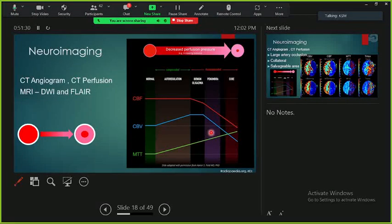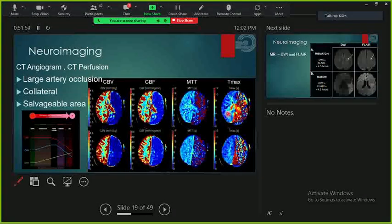Then comes the penumbra. Now the penumbra has reduced blood flow. The blood volume is coming down, and the mean transit time goes up, it takes more time for the blood to go to the ischemic area. Now when the infarcted core sets in, the blood flow has gone critically down, blood volume goes down, and the mean transit time goes up. Here is the area where cell death, the necrosis, happens. Now this is the basis.